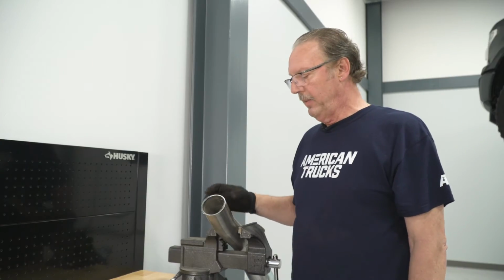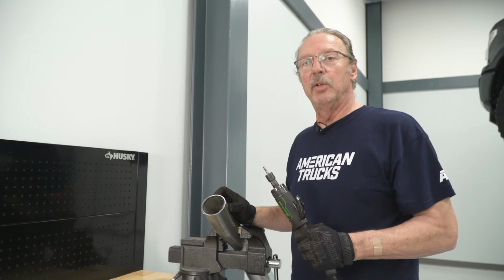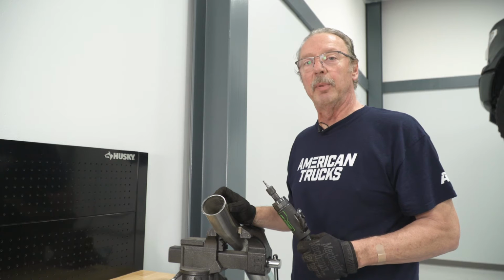So after you make your cut, you'll notice that there's going to be some rough edges on your pipe. So we're going to use a deburring tool to clean that up so that it'll fit properly when we go to put it on.